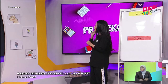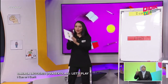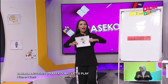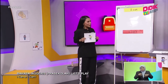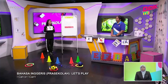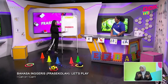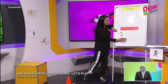Let me pick the first picture. I'll pick this one. What is that, Shafika? This is tiptoeing. Very good. Can you tiptoe, Shafika? I think I can, but not balance. Oh, it's pretty hard. Maybe you need to practice. Yes, I do need to practice. But since I can't do it, I'm going to put it here since I can't tiptoe. It's okay. Let's try the next one.